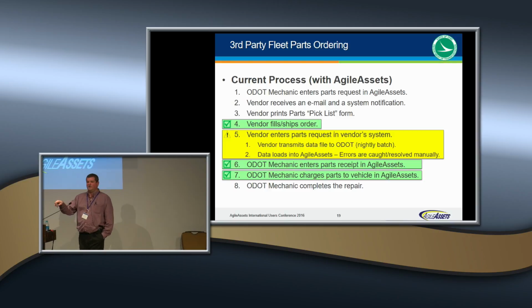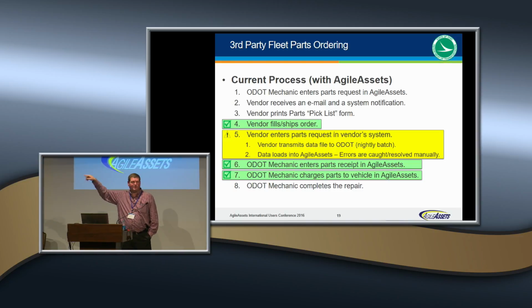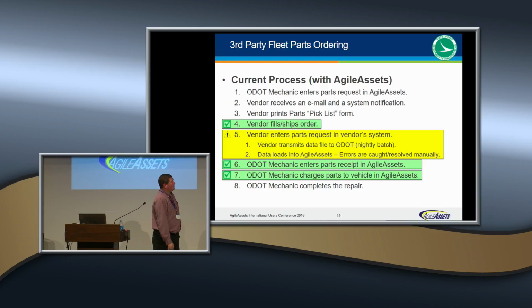However, they're in AgileAssets still. They don't have to go back to SharePoint and say, yep, I shipped that order. Yes, I filled that order. They don't have to go into another system again. They're just continuing to do it all right here.